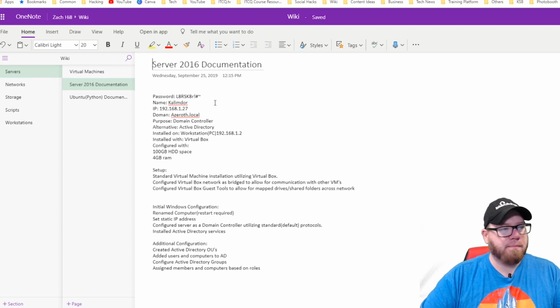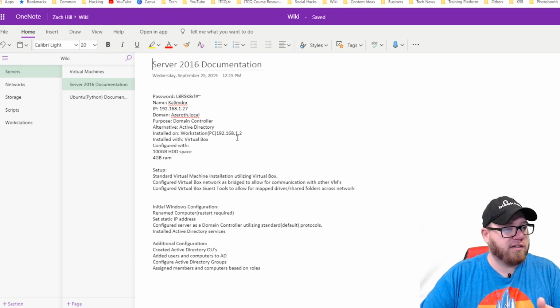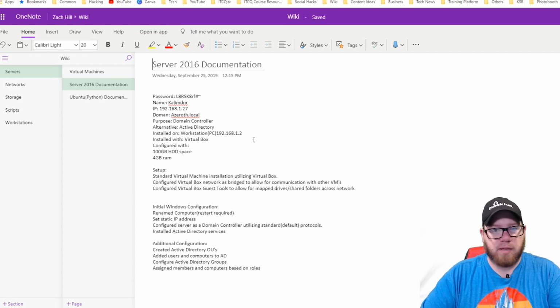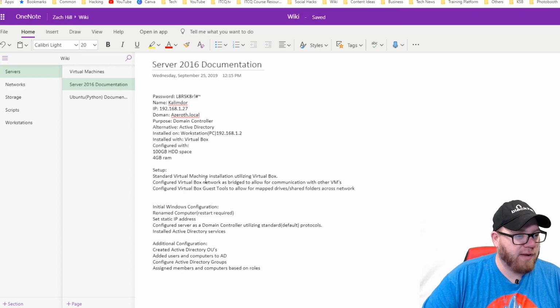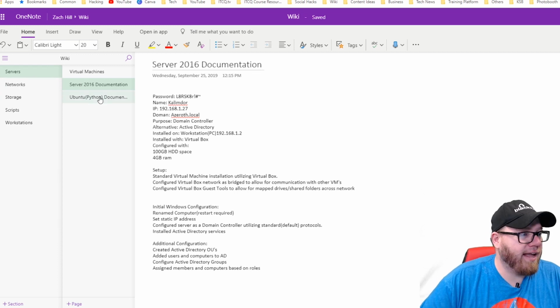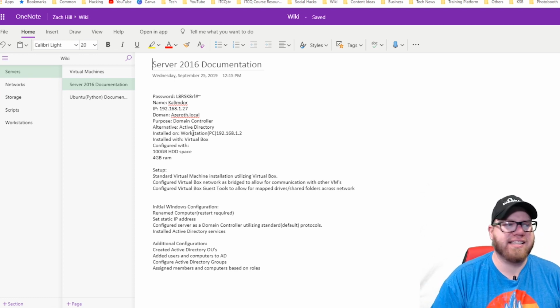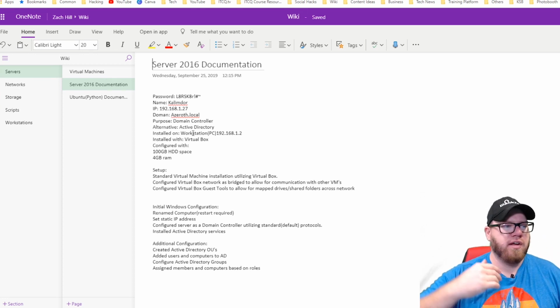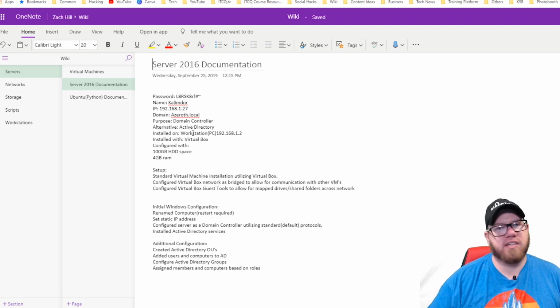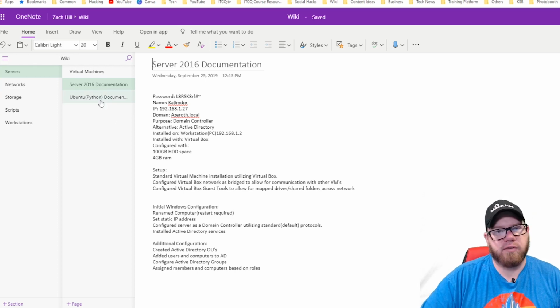And we have the name, IP, domain, the purpose of it, the alternative purpose for it, installed on workstation, and so on. We have configured with 100 gigs of hard drive space, 4 gigs of RAM. We have just a quick process that we went through for setting this up. And it's very simple, right? Now you can, of course, add on to this exponentially. You can list every single thing that you did on this machine, and it's going to be greatly utilized. It's going to be a great resource for you.